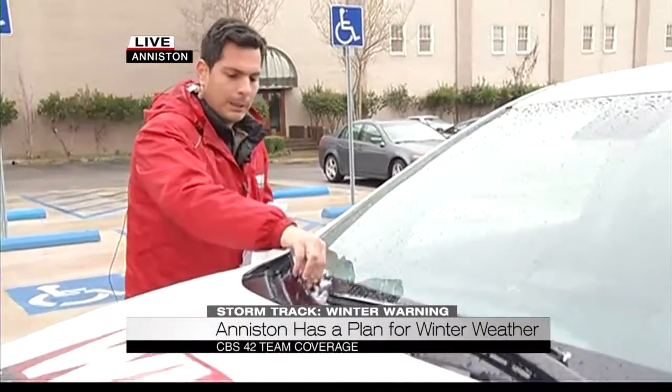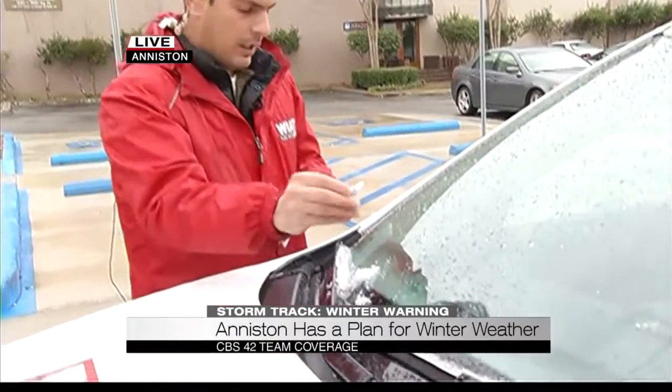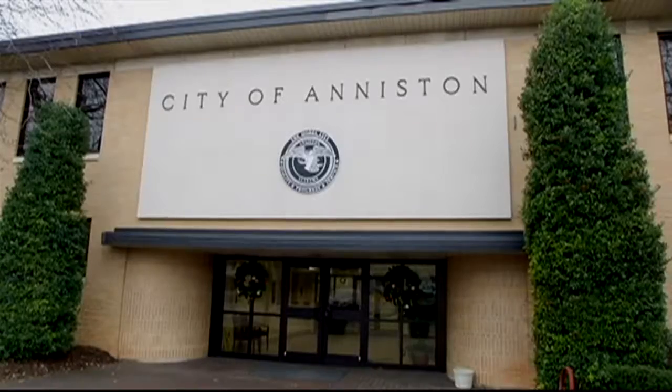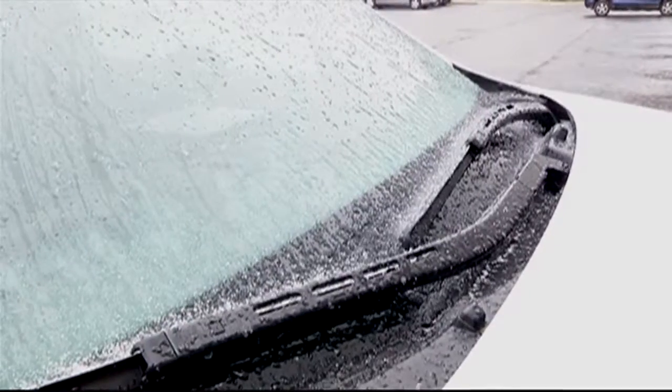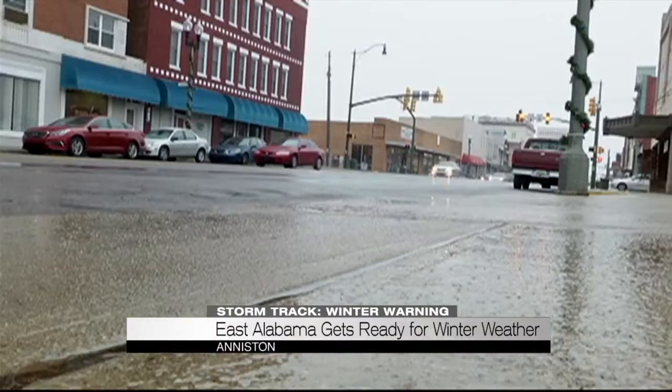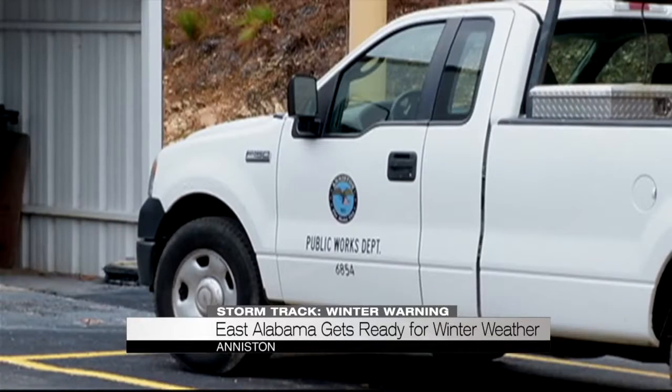Now, I want to show you my vehicle. This is what's kind of forming because of this cold weather out here. They have shut down City Hall offices. Anniston City Manager Kent Davis says they are keeping a close eye on the roads. Public Works has sand ready with those trucks. Now, if you need a warm place to stay, the Carver Community Center is open.